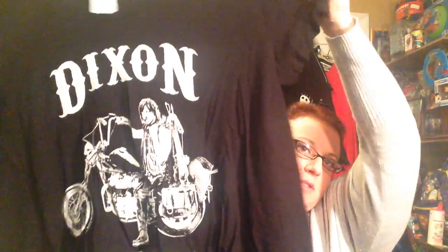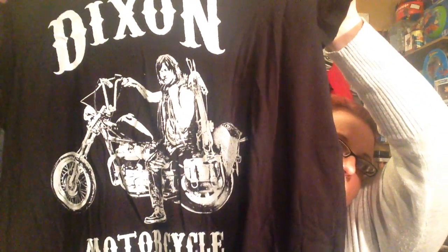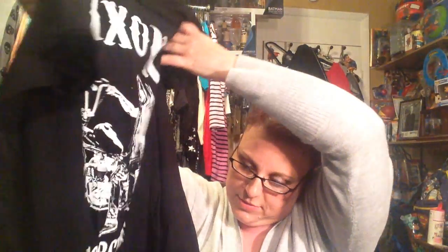Next thing I got, because I love him, is a Daryl Dixon shirt. Love The Walking Dead. Not going to get into the whole, is Glenn dead or alive? I believe he's alive. Whatever. Anyway, it's got a picture of Daryl on the front on his bike. And it says Motorcycle Club. Just Motorcycle Club and then AMC Walking Dead.